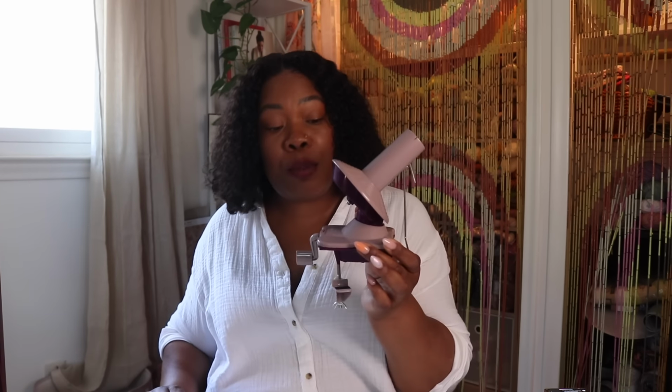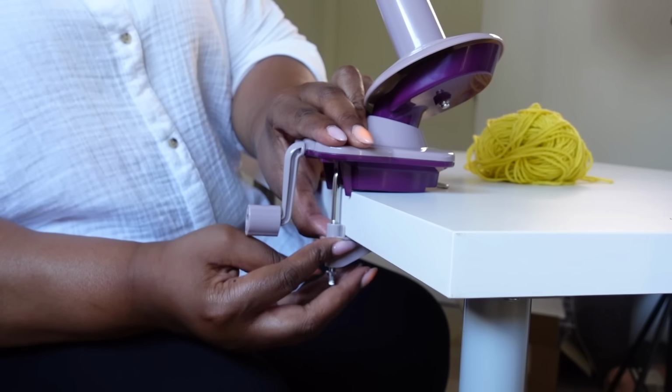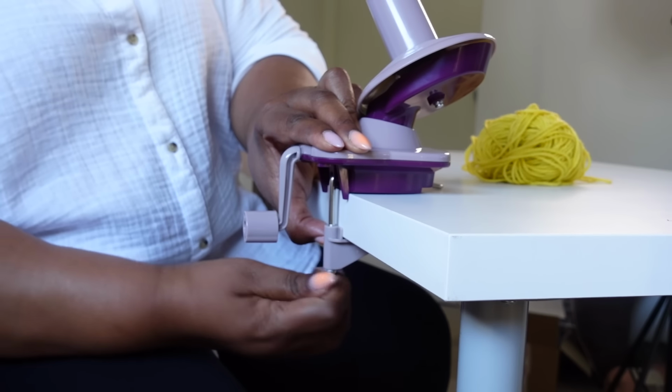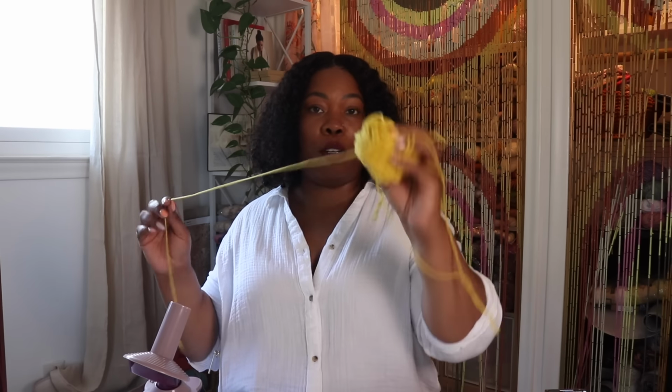To use this particular yarn ball winder, you will need a table to clamp it to. So we're going to slide the foot underneath the table and the yarn ball winder above the table, and then use the screw at the bottom of the foot to tighten this to make sure it's secure to the table. Once the winder is attached to the table securely, now you can grab your yarn.